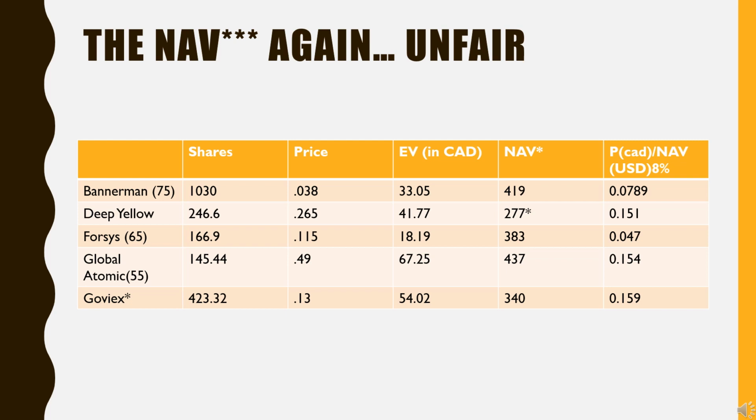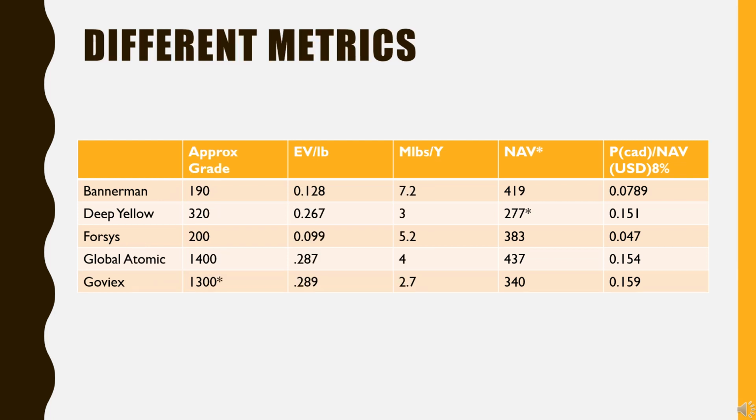And this is part 2, why it's not a great metric, because, for example, if we were to kick Global Atomic up to $70, and I just know because I looked at this, the NAV would be higher obviously. Same with Forces, if you kicked it up. So again, I'm just showing a comparison between the existing African projects. Lastly, here are a number of metrics, just some discussed, some just thrown in here, to again look at the numbers and try and compare some very dissimilar projects.